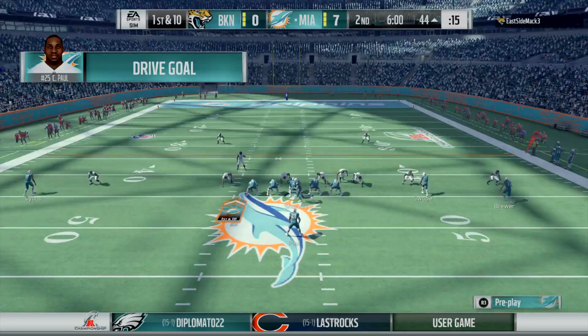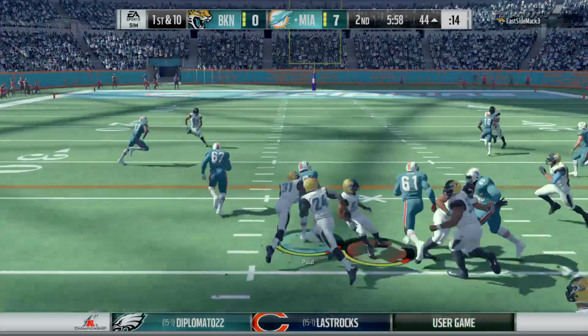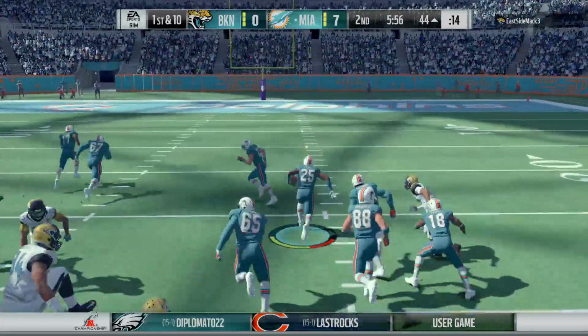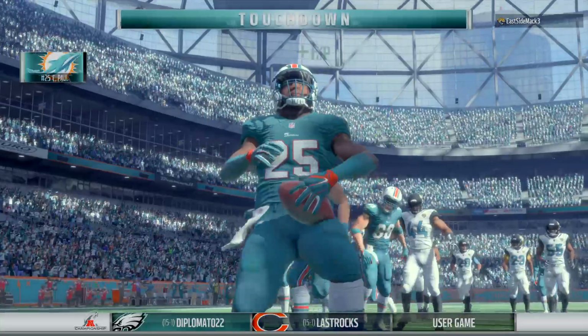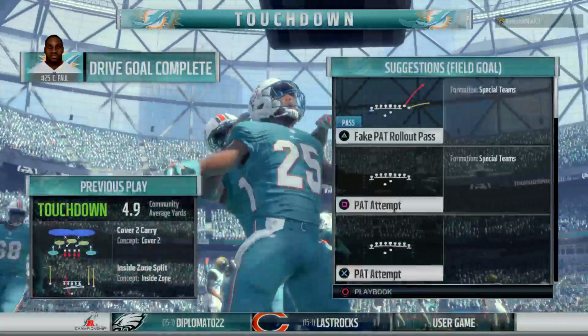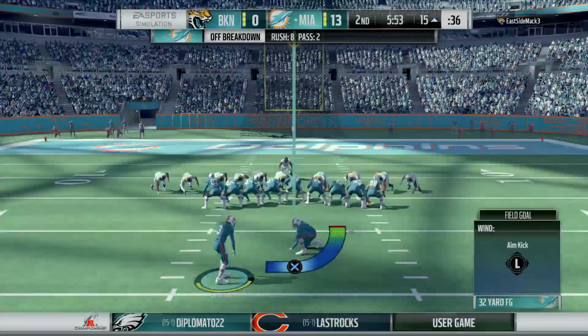Now let's go. Green 39. And he'll give it here to his running back. Fights through, and now a crease. Past the 20. And all the way in for a Miami touchdown. A big play there. 44 yards.